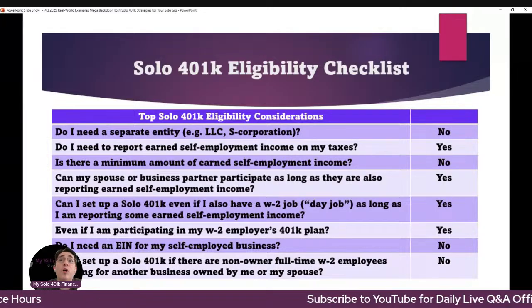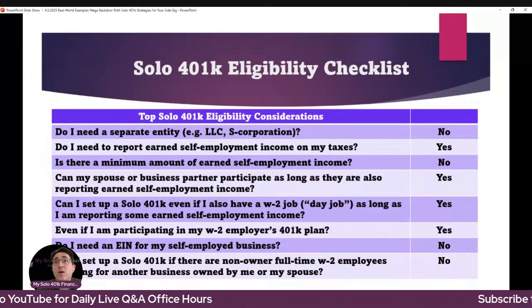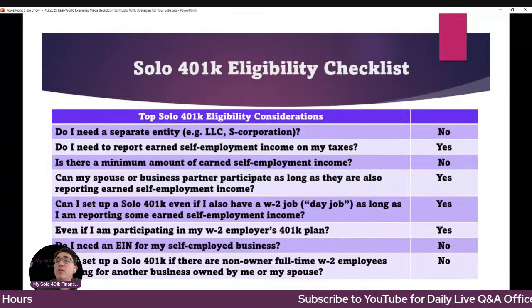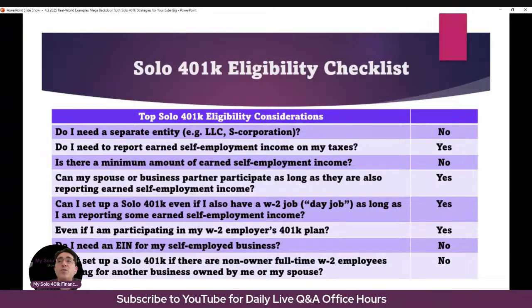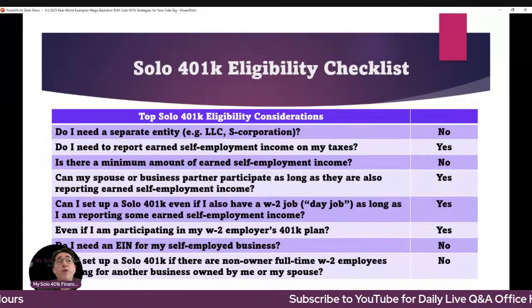For example, if you are operating as a sole proprietor, earned self-employment income is going to be income reported on Schedule C of your taxes. If your business is taxed as an S Corp, it would be W-2 wages from the S Corp. There's no minimum amount of earned self-employment income that's needed to be eligible. So it's not just for bigger businesses.